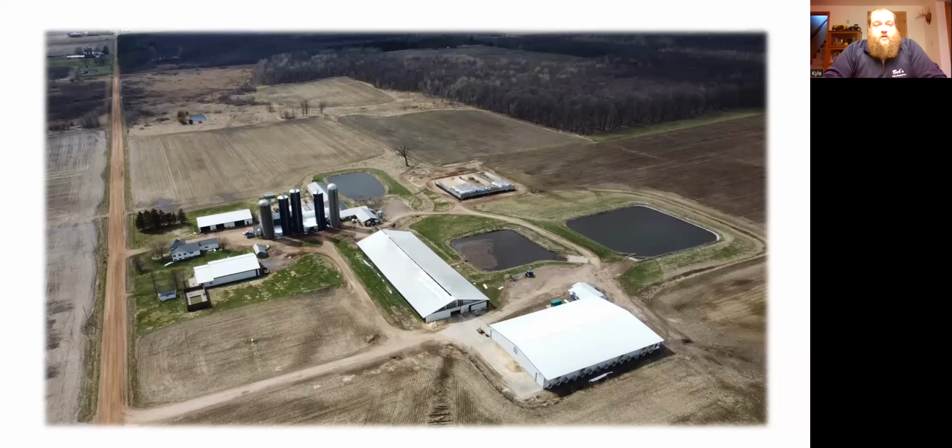Okay, so this is our dairy. In the bottom right-hand corner, you'll see our robotic facility. We built that in 2016. Just above that, you will see our conventional freestall, and just above that, at the end of the old barn, is the parlor and holding barn. We still milk 180 cows in the parlor, and we are currently milking 150 in the robotic facility. We're currently installing a fourth robot right now, and then we will be at 170. Our limiting factor right now is stalls.